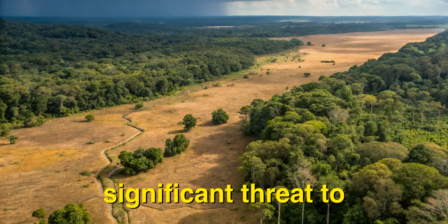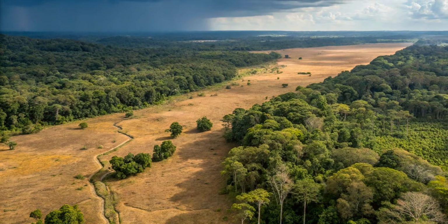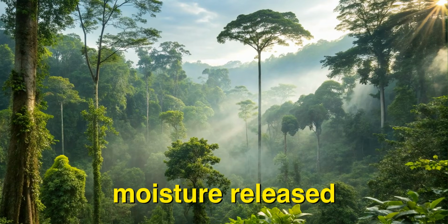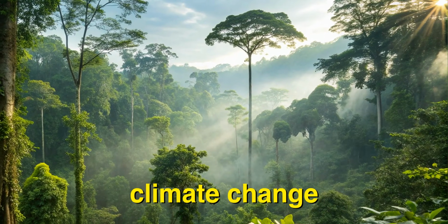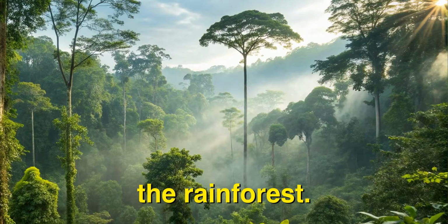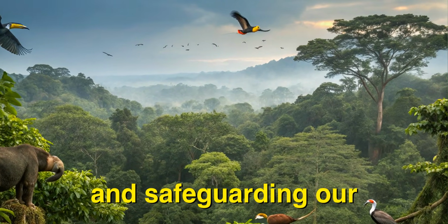Deforestation poses a significant threat to this delicate balance. As humans clear vast areas of forests, the amount of moisture released decreases, which can disrupt local climate patterns and lead to climate change impacts far beyond the rainforest. Protecting the Amazon is essential for maintaining this vital climate system and safeguarding our planet's future.